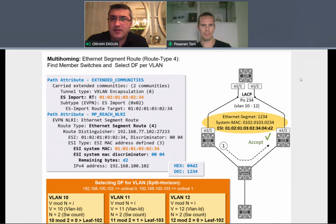ESI, so I was thinking about that Ethernet system identifier. You said that we are generating the ESI from the system MAC, and from the system MAC we are showing to 104 that it's now connected to the same device. Normally it's not logically the same device, it's a physically separate device. Yeah. And then ESI, Ethernet segment identifier. Now, since both 102 and 103 send each other the same identifier, they know that they are both connected to the same segment.